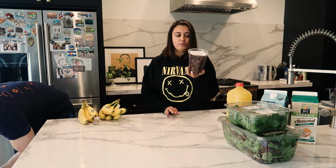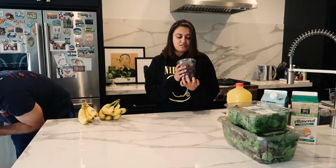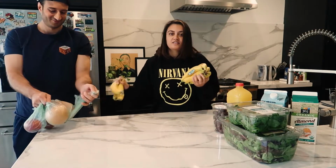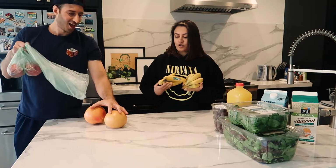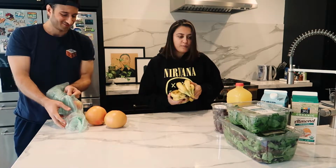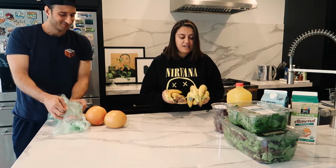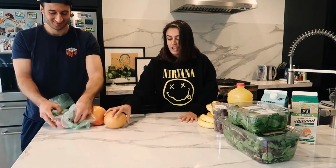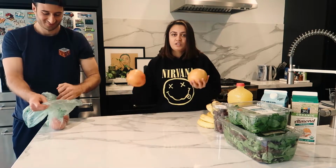We use dates for our smoothies, and if Rami wants a snack, sometimes he'll have dates and cashews, so I always get a large thing of dates. These are the organic Medjool dates. Lots of bananas. We go through bananas like crazy in this household because we put them in our smoothies and have them as snacks too, and then I put them in my breakfast quinoa that I will share the recipe for down below because it's the best thing ever.